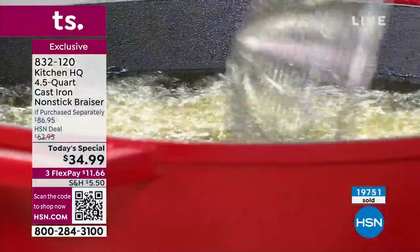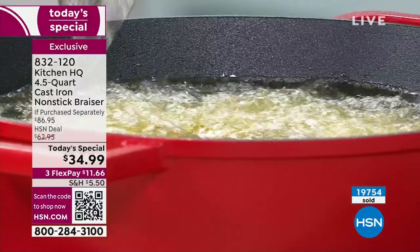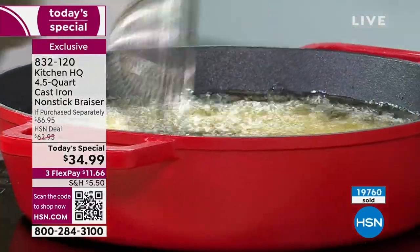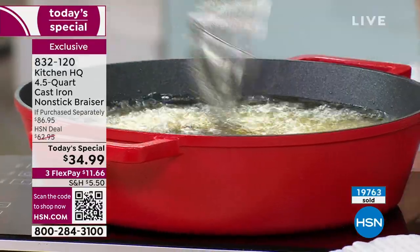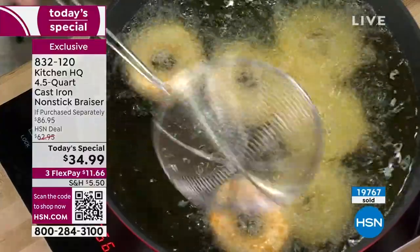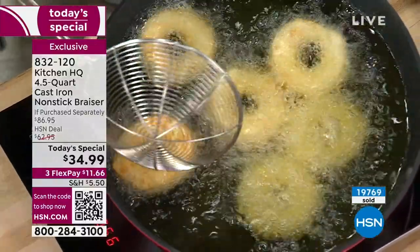There's a reason why grandma used to do fried chicken in cast iron, because as you fry in batches, the temperature of your oil isn't dropping. So you're gonna see even color on those donuts, on your fried chicken, whatever you're frying, especially if you're frying in batches, the oil temperature stays constant, those bubbles remain.